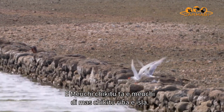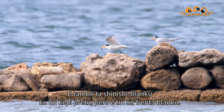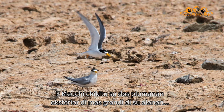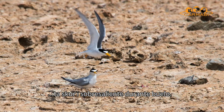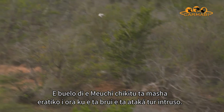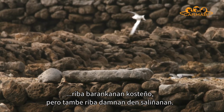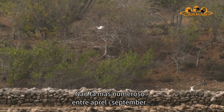The least tern is the smallest tern on the island. It is also grayish-white with a black cap, but it has a white forehead. It has a yellow bill with a black tip. Unlike the royal tern and common tern, the least tern's two largest outer wing feathers are dark and conspicuous in flight. The flight of the least tern is very erratic, and when breeding, will attack any intruder. This tern is also a breeding bird found in loose colonies on coastal rocks, but also on dams and salt pans. They are most numerous between April and September.